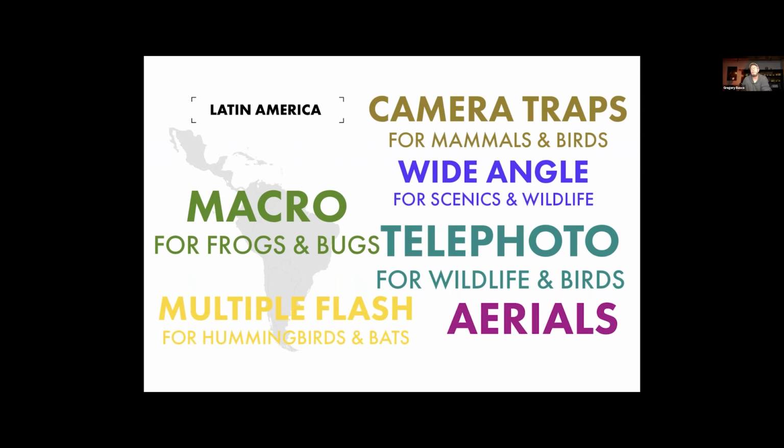Of course, I use some telephoto equipment for wildlife and birds. I'll do some aerials. Sometimes, depending on the project, there might be a budget that I'll do it from a helicopter or a gyrocopter or a small plane or with a drone, which can be really useful. Wide angle lenses, of course, for scenics and wildlife, and even some camera trapping.